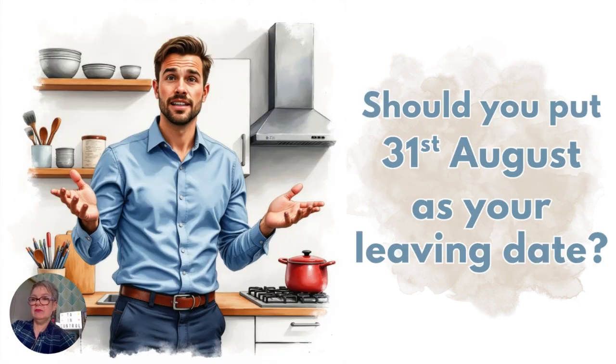So should you even put the 31st of August as your leaving date if you're leaving in July? Only if you've checked and you have enough accrued holiday to cover the entire summer break after your last working day, or you are actually working into the summer, like through holiday provision or additional duties. Putting the 31st of August without checking could leave you short.